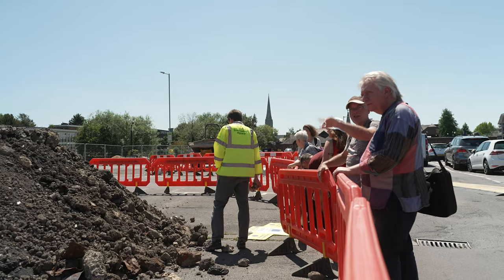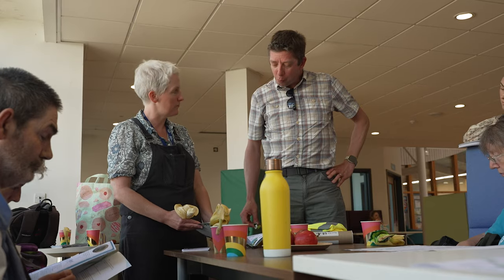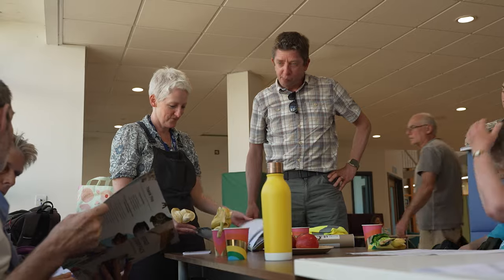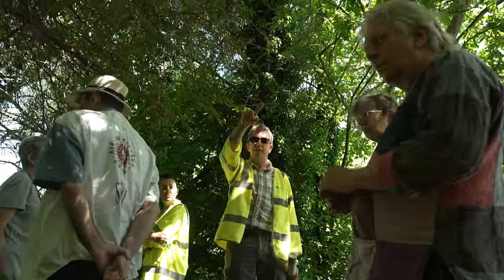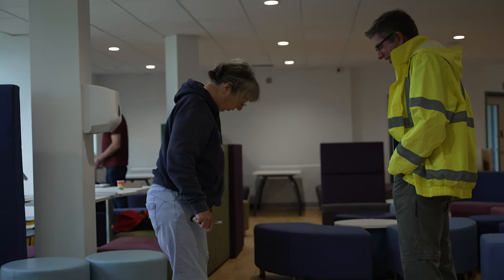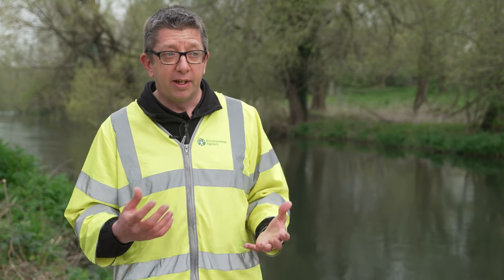So getting involved in the Ripple Effect project came about by chance almost, in a way. We were looking at how we'd do some sort of community engagement on the project, and we were approached by Wessex Archaeology with this idea of the Ripple Effect. And we thought, this is perfect. It delivers just what we need. It helps us deliver our community engagement, but also helps deliver extra benefits that we wouldn't necessarily have delivered without that sort of project. So really, it was down to Wessex Archaeology approaching us with a fantastic idea that we were only too happy to get involved in.